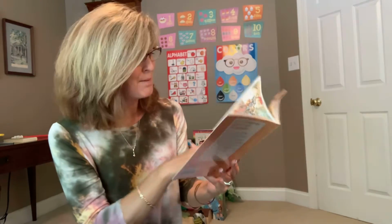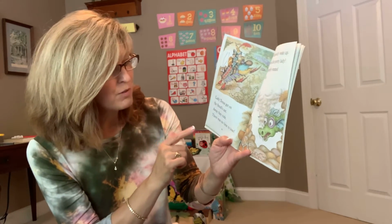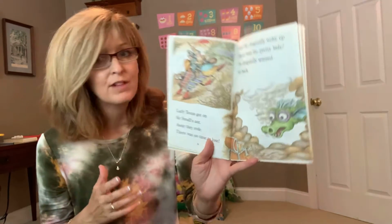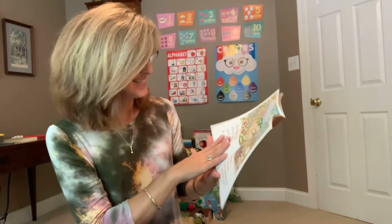"You think you're going to escape?" Lady Tina got on Sir Small's ant and away they rode. There was no time to lose. Soon the dragonfly woke up. Where was the pretty lady? The dragonfly wanted her back. Uh-oh. What do you think is going to happen next?